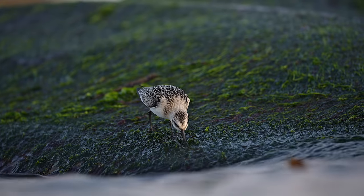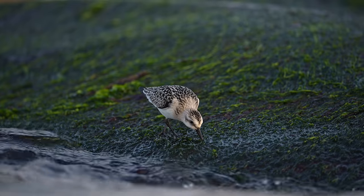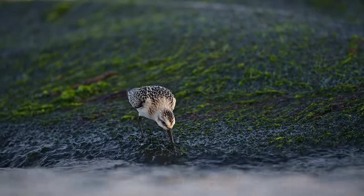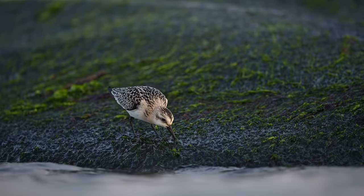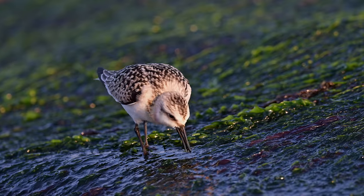Sanderlings primarily feed on small invertebrates, such as crustaceans, mollusks, and insects found in the sand and mud along the shore. It's so funny to see how they find food. Everything happens really quickly.